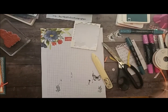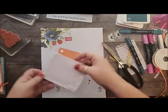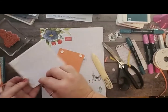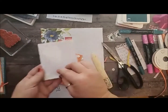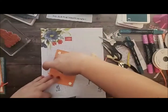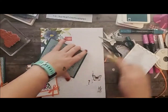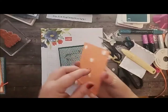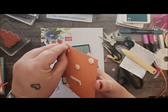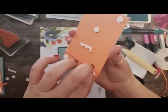Okay, and then I need to put Stampin' Dimensionals on the back. Okay, so then you put your Stampin' Dimensionals on the back, because we definitely want to get it up on top of our vellum. I've finally gotten this one almost done. And let's pull out our pretty peacock with our pretty vellum. And so I'm actually going to take the papers off of the Stampin' Dimensionals.